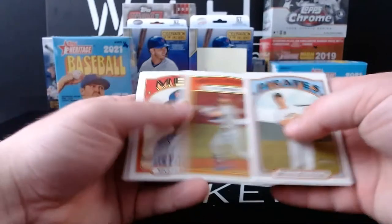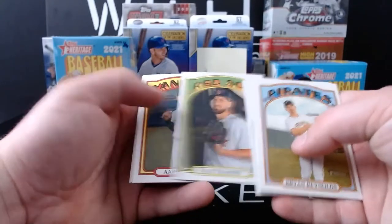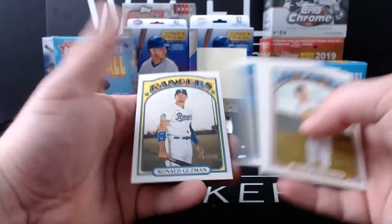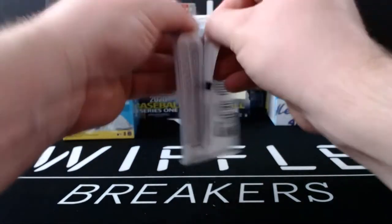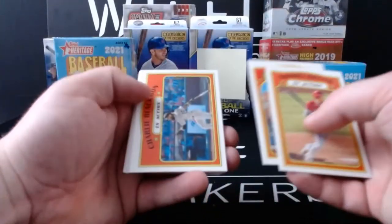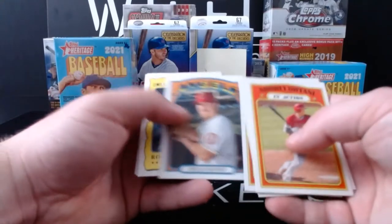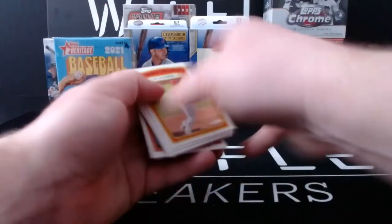Brian Reynolds, Bryce Happett, Miggy Castro, Tim Anderson, I nailed it, Matt Barnes, Aaron Judge, Colton Brewer short print, BA, and Ronald Guzman. Tyler Anderson. Can we get a hat trick? Shohei, Josh Naylor, Chuck Nasty, Max Kepler, World Series Game 4 for the Rays, Dylan Bundy, The Great One, Roberto Clemente, Cool Whip, and Jeff McNeil.